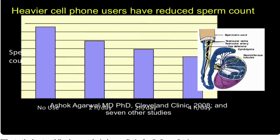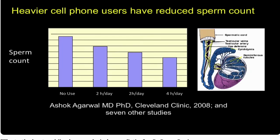It is clear that the Indian government has issued warnings about this, that clinics that deal with reproductive problems are routinely advising young men to get those phones out of their pockets, recognizing that this is a hidden hazard to healthy reproduction. This is the data from the Cleveland Clinic showing that men who keep cell phones in their pockets the longest have the lowest sperm count. And again, there are many other studies with similar results.